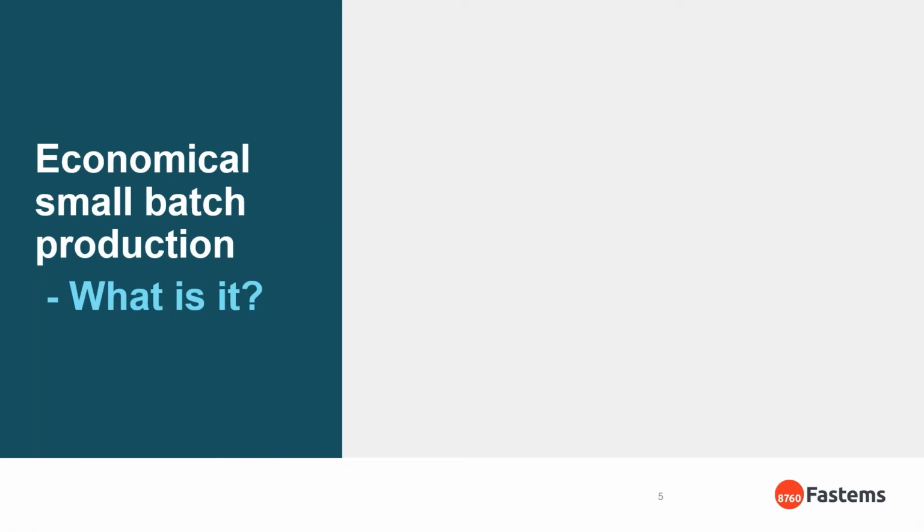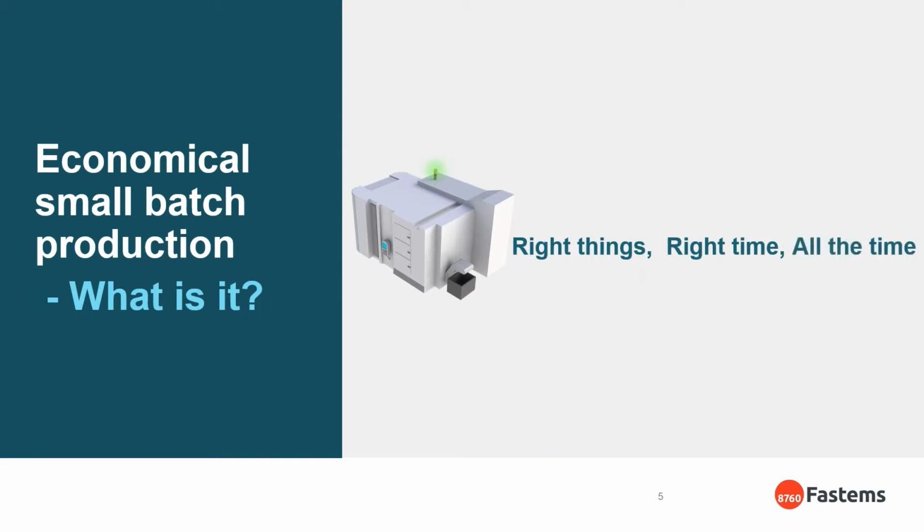Now, as promised, I could explain to you a bit what this economical small batch production actually is. A good starting point for this discussion is the machine tool. Usually the machine shop owner wants to see the red light, green light on the top of the machine as much as possible. And we at Fastems see it this way, that the company wants to do the right things, at the right time, all the time with this machine. And because Fastems is an automation company, and we have worked in this industry almost 40 years now, this all-the-time thinking is maybe the first thing that comes into your mind when you are talking about automation. So you want the spindles to be making those parts all the time, around the clock, or 8,760 hours a year, like we at Fastems like to say it.